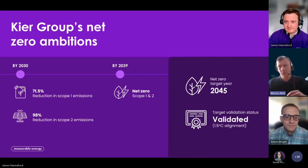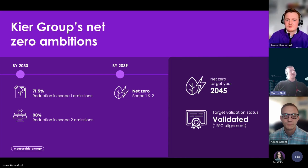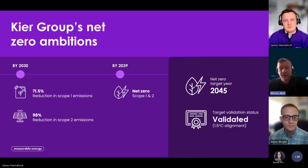Yeah, so with any tier 1 contractor, I think we've all got ambitious net zero targets, and they go along with the plus 1.5 degrees net zero plan that the government's putting out. Our plan is by 2039 to get net zero on our scope 1 and 2 emissions, and then overall, including scope 3, by 2045. So it's going to be quite challenging, and Measurable Energy hopefully will help us along the way.